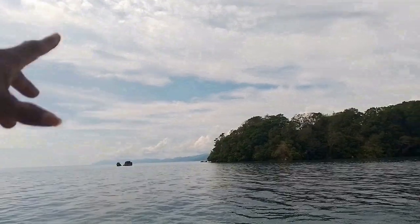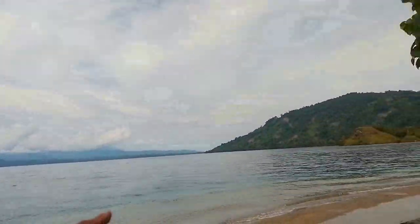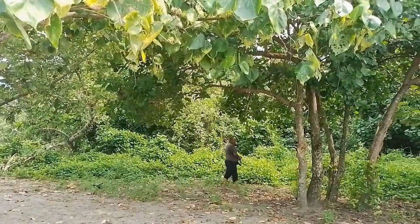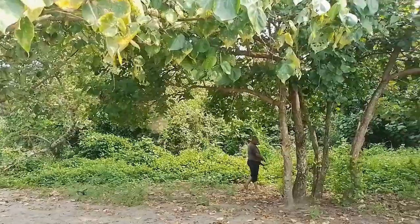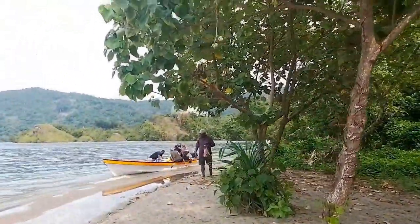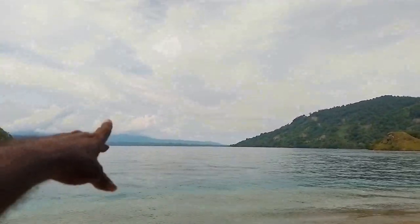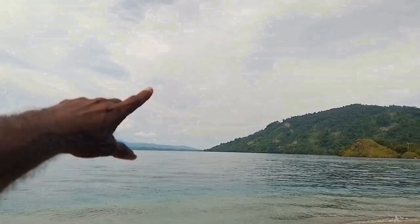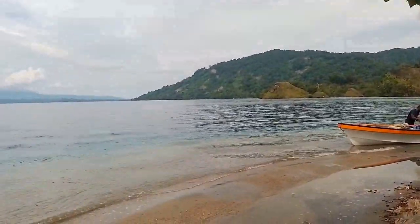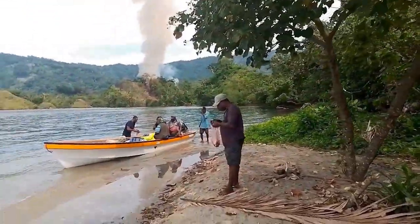Okay, that's Ferguson out there. This island here, we are now passing through. So we are passing through here. Silugu is somewhere there. Salamo is somewhere inside there. Esala is inside. And you can see a big smoke coming out there.